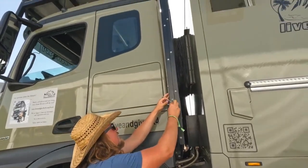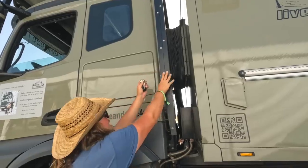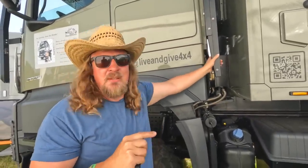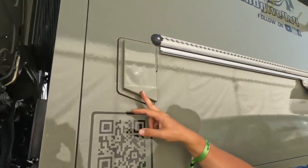And you have to lock it and then it's good. Clicked in, you're good to go. So never forget to lock it. That can be really loud. We experienced that. So here we have the outside vent for our compost toilet.